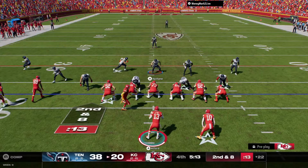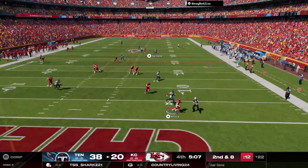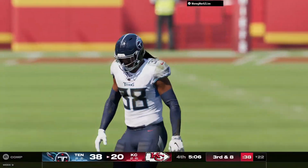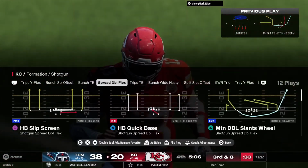They send him right out of the slot. Blitz coming. He'll throw it. And he'll just bite the bullet and throw this one away. That was a good idea. He didn't force anything there. But now it's going to bring up 3rd down.